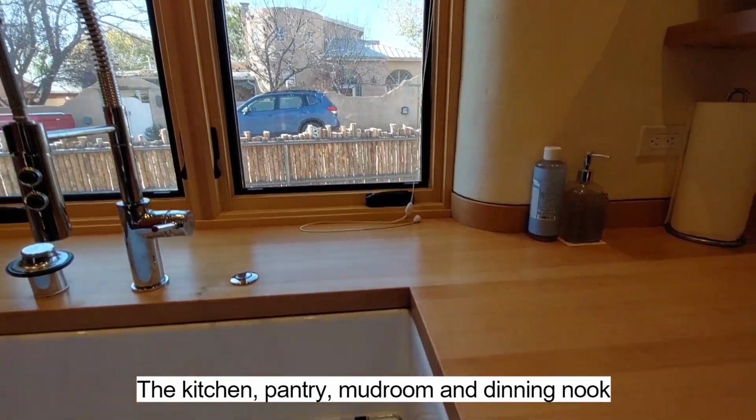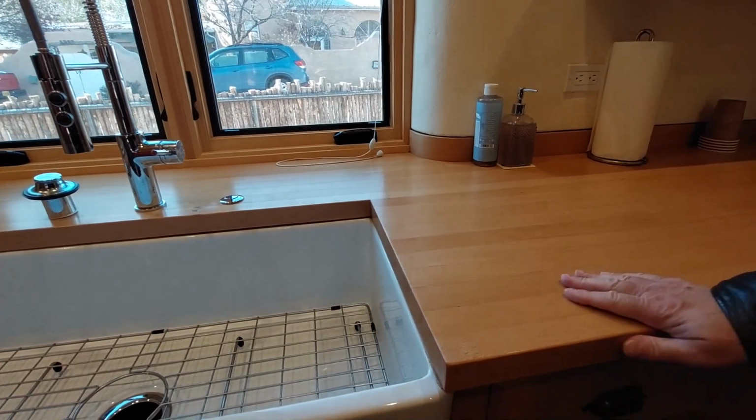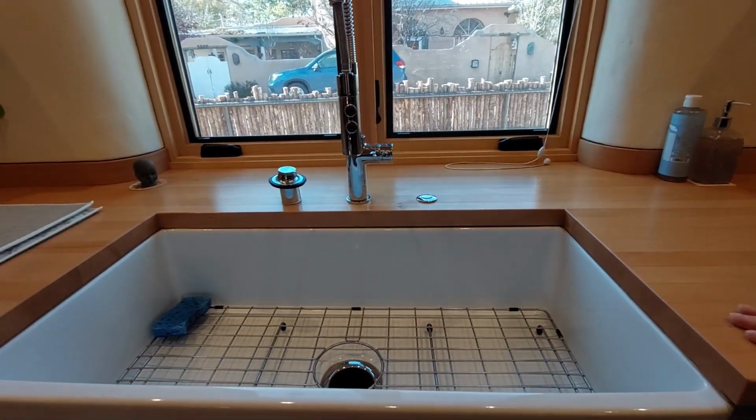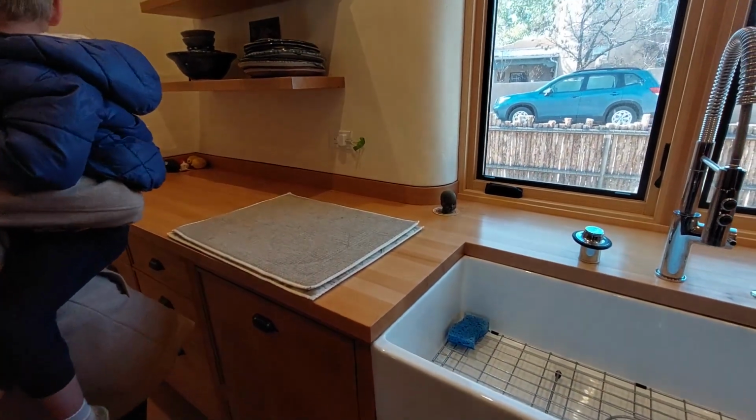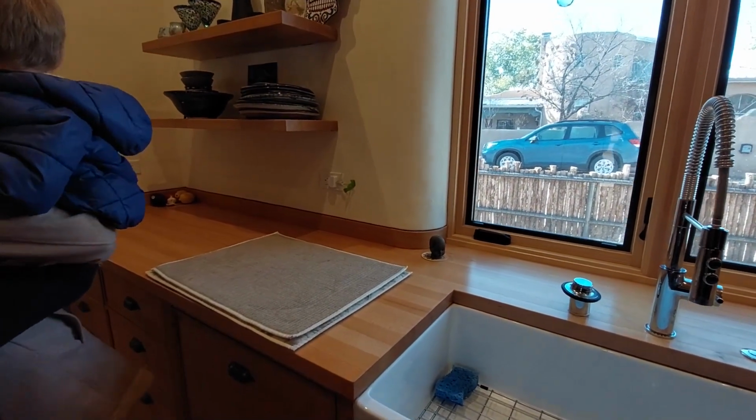Is that like butcher block, the counter? Yeah, it's beautiful. Handmade butcher block. It's just gorgeous. I just love the craftsmanship. It's just amazing.